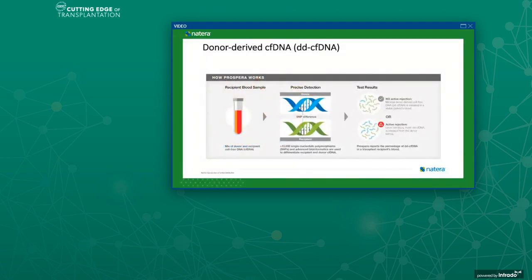This slide shows you how the Prospera test works. When the company receives the blood sample in the test tube from the transplant patient, we know that the blood contains a mix of donor and recipient cell-free DNA. They use a precise detection looking at more than 13,000 single nucleotide polymorphisms, or SNPs, to differentiate between donor, seen here in blue, and recipient, in green, and tell which and how much of the DNA is from the donor and from the recipient.